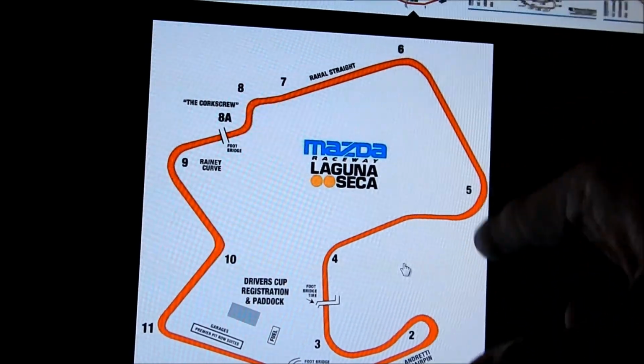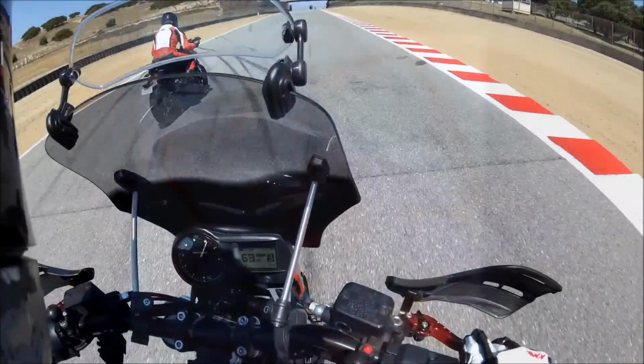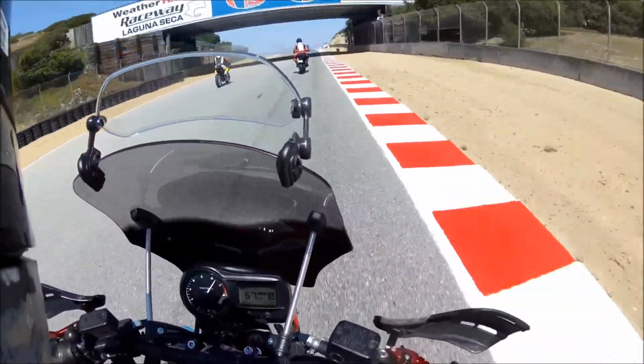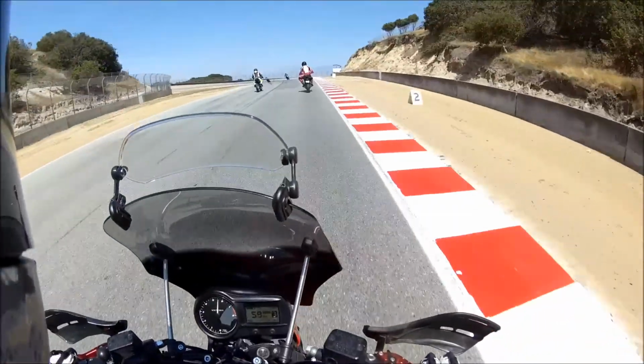The Empulse has a lot of trouble climbing this thing. It's crazy. I tried to pass. These guys are trying to get their best lap times. I probably shouldn't slow them down, you know.